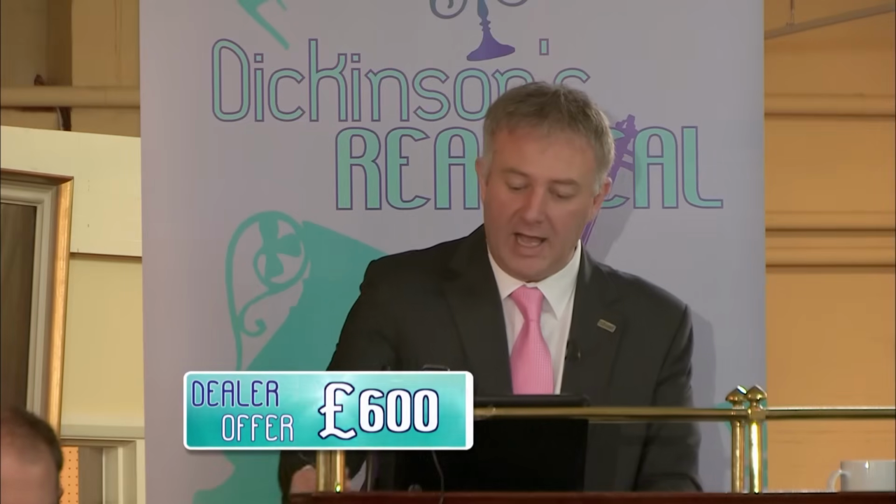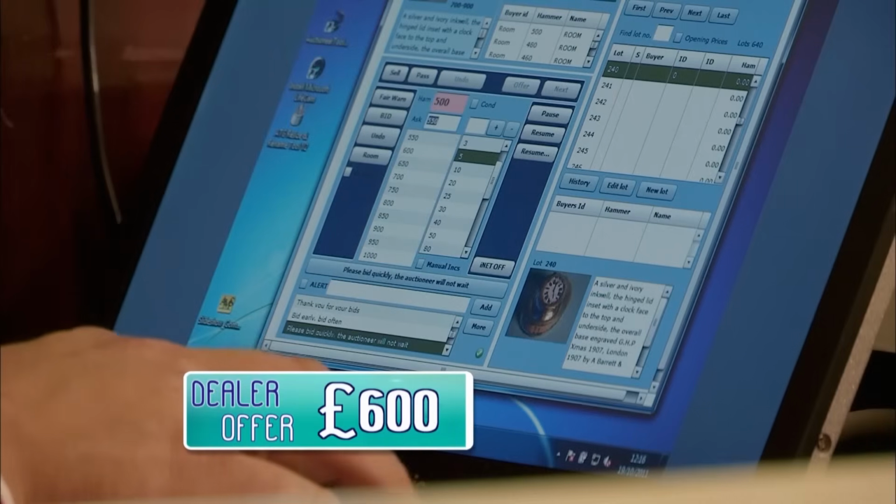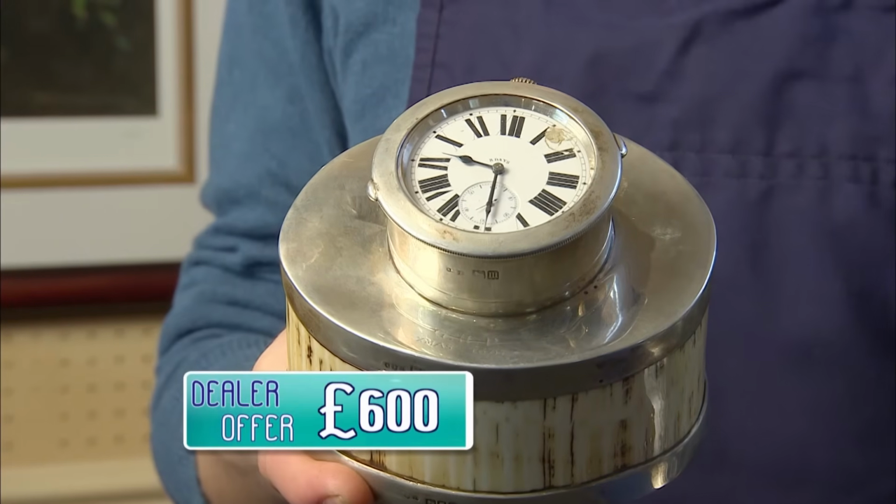Sons of Piccadilly, a lot of interest, and we're going to start the bidding on this. 440, 460, 480. At 480, 500, 550, 600, 650, 700. Still cheap. At 700, it's past its reserve. Still cheap in my opinion. At 700 bid, I'll take 20 if it's going to help anyone.